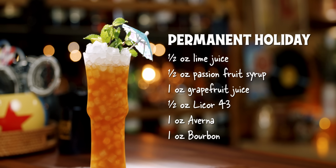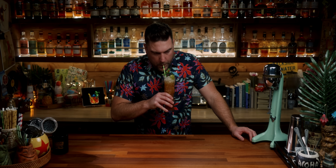All right, let's try the Permanent Holiday Cocktail. I'm excited for this one because Liquor 43 comes up often here, but we don't use it too much. And then Averna was just used. I always like to find drinks that happen to fit stuff maybe we've been talking about recently. This was just sort of a coincidence, but let's try this one.